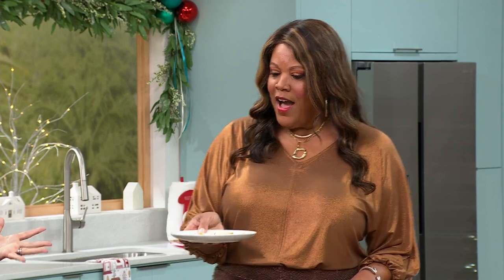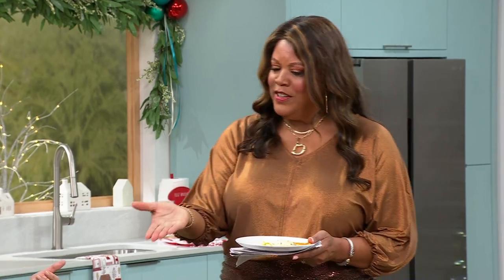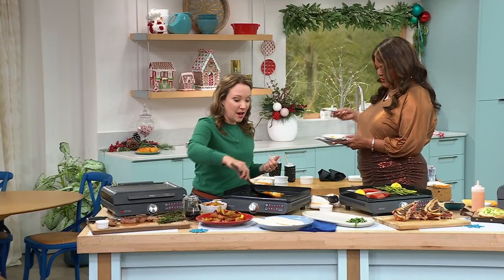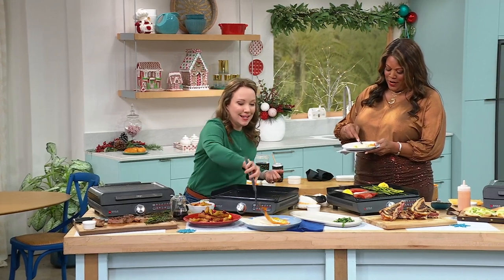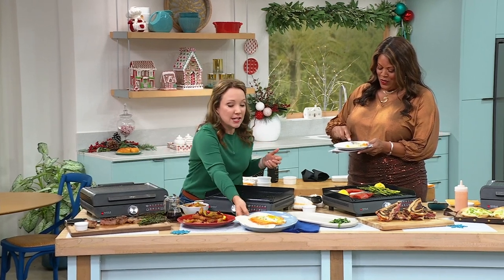This looks so delicious. It's so pretty. This has been my favorite breakfast this past month. Ever since I got my Ninja Sizzle at home, my husband and I have been making these almost every day. Delicious. And of course, if you wanted to go low carb, you could put this goodness on the plate. I don't even want to mess it up. It's so pretty. And what do you call this? We just call it a fried egg and cheese.